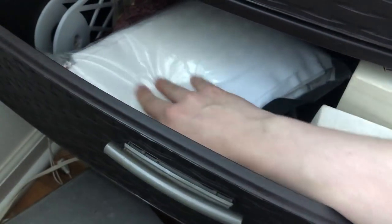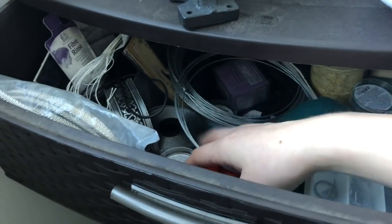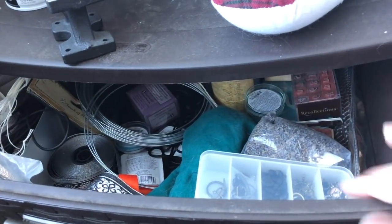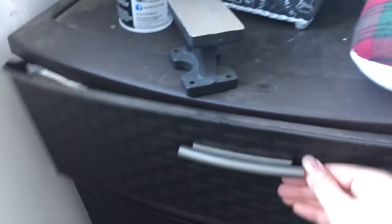More patterns. Random tools and Christmas fabrics. Pure junk. Ink, wires, steel boning, trim. Yeah, I need to go through this. So much dried lavender. So much. Feathers. This needs to get through.